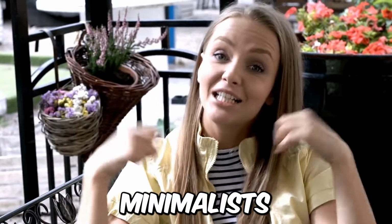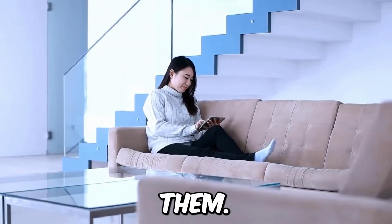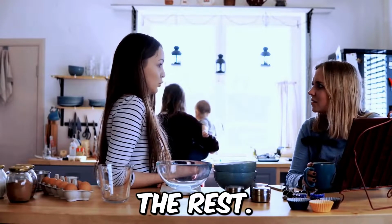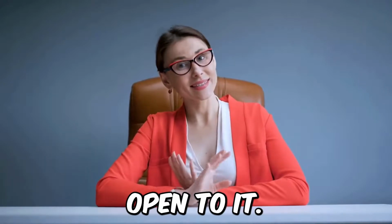Try not to give people lectures or force them to become minimalist before they're ready. Instead, tell them your goals and why you want to reach them. Then, take care of the things you can and have patience with the rest. When people see how minimalism can help them, they are often more open to it.